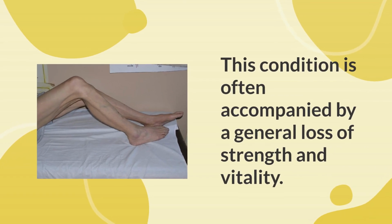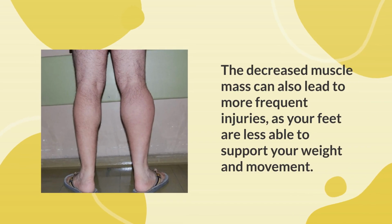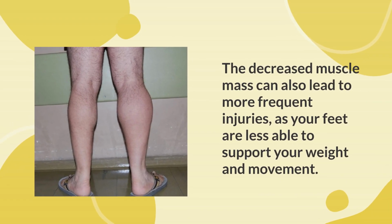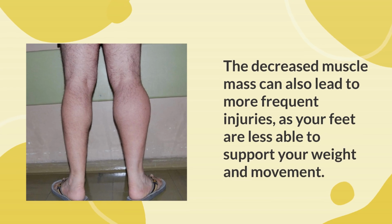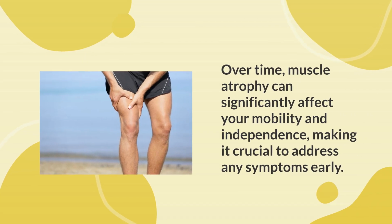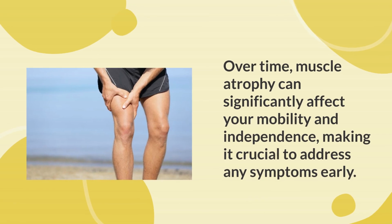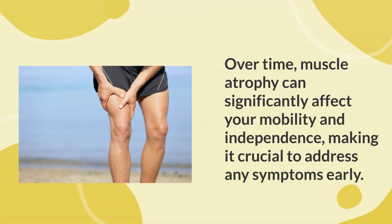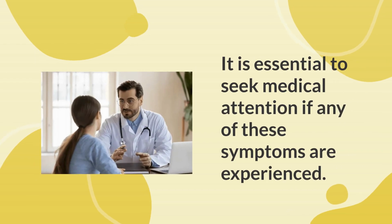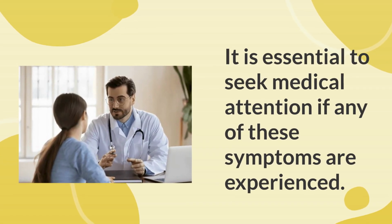This condition is often accompanied by a general loss of strength and vitality. The decreased muscle mass can also lead to more frequent injuries, as your feet are less able to support your weight and movement. Over time, muscle atrophy can significantly affect your mobility and independence, making it crucial to address any symptoms early. It is essential to seek medical attention if any of these symptoms are experienced.